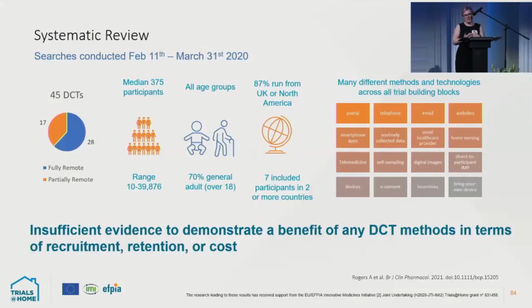One of the findings from our systematic review was that there was insufficient evidence to demonstrate a benefit in terms of DCT methods for cost, recruitment, or retention. I know that today we are talking about a lot of the benefits of decentralized clinical trials, and that statement can look a little bit scary. However, I would like to remind you that absence of evidence is not evidence of absence.